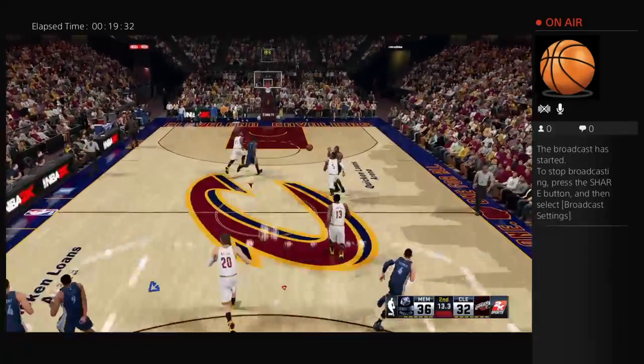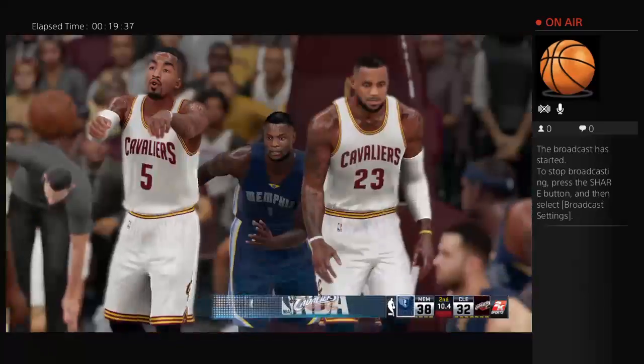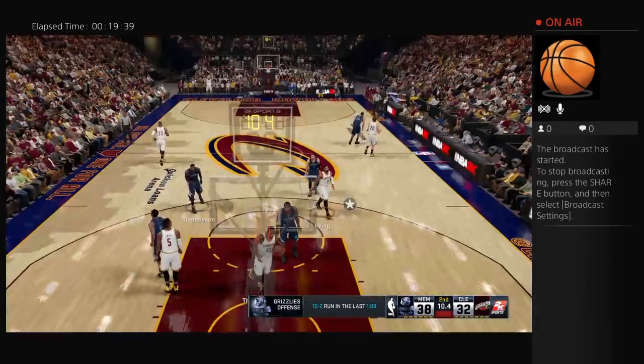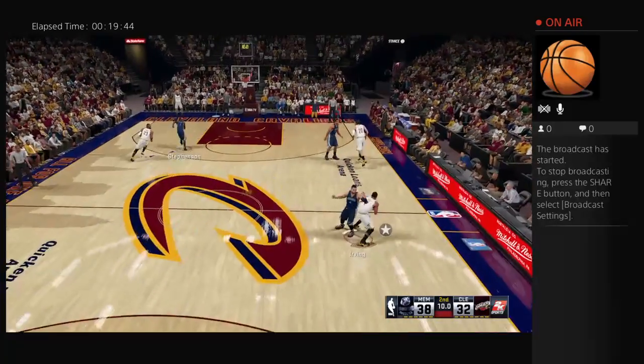The struggles just continue this quarter. They can ill afford to have this many empty possessions. And that's how the coach would draw it up on the fast break from start to finish. Yeah, and what a finish it was, guys. Really nicely done.